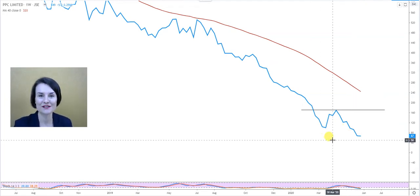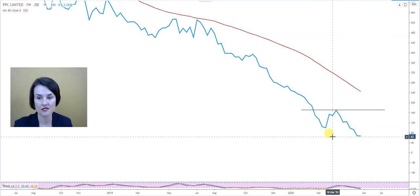There are more sellers. There are only two things that can move a price: more buyers or more sellers. And if there are more sellers, the price plummets, no matter whether it's a share, an ETF, or even your house. If there are more sellers around, the price declines. And that is inevitable on PPC.